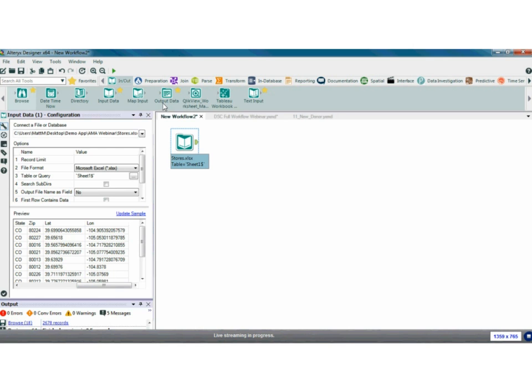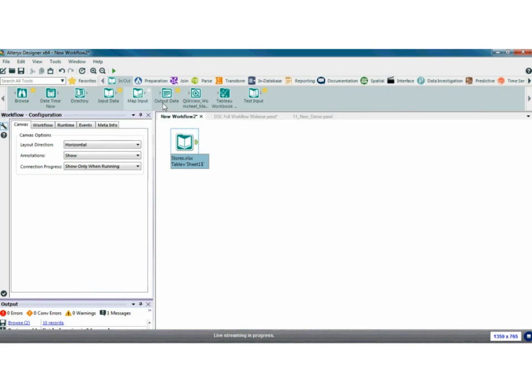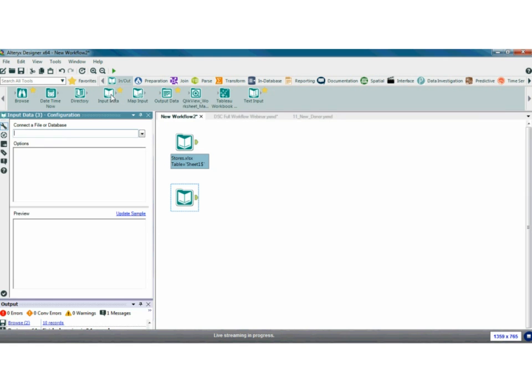Now, at any time throughout the analytic process, we can bring in what's called a browse tool. What this browse tool will allow us to do is get a better overview of the data at any point throughout the analytic process. So this just gives us a wider range view of the data rather than a small preview box on the left. Okay? So let's go ahead and bring in all three of our data sources.